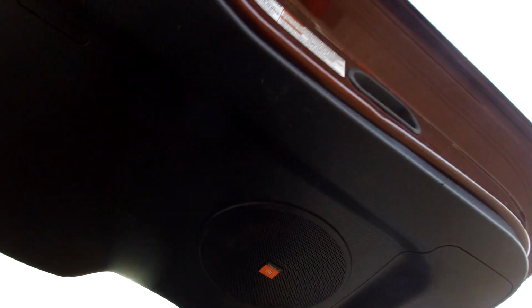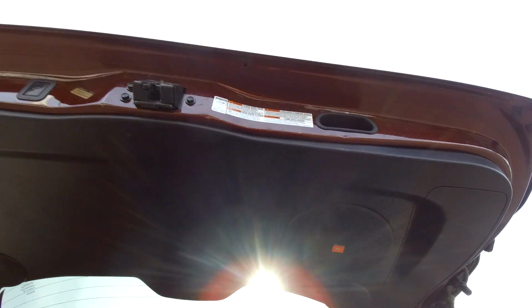I'm going to point up at the tailgate for a second. You can see the JBL audio system has a speaker there. So it looks like a subwoofer in the door as well. A speaker over here as well. So matching round, smaller speakers there. And then the big speaker would be, I would assume, a subwoofer. I haven't double checked.